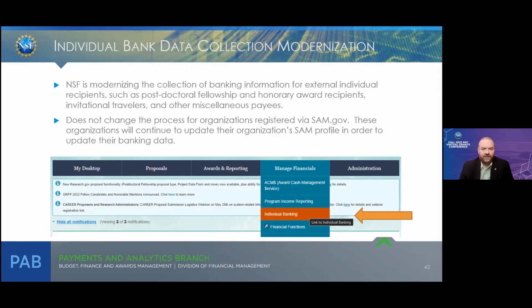One last update here with our systems. We recently went through a modernization to collect banking information for certain external individuals. I wanted to make you aware of this. It does not impact organizations. As you may recall earlier, I said for organizations that are registered in SAM, we collect your banking information from your SAM registration.